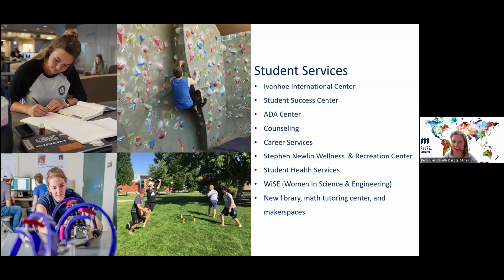We have ADA and counseling services. And then for students that come here for a semester, you are eligible to work for the same amount of time. So let's say that you studied here for 4.5 months, then you could actually have work authorization for 4.5 months. So you could do an internship. You're eligible to do that. Our career services does help with that as well.